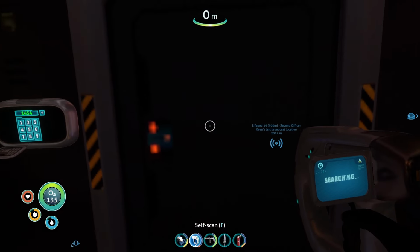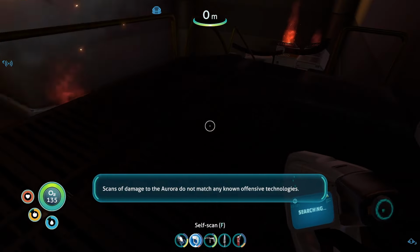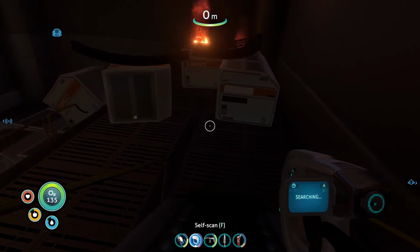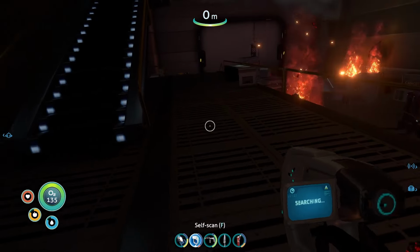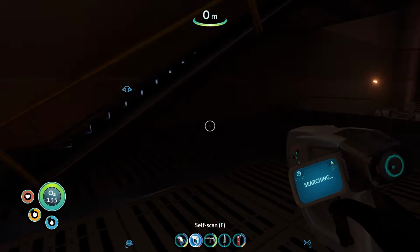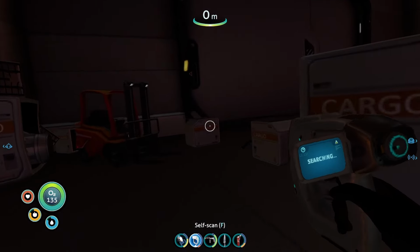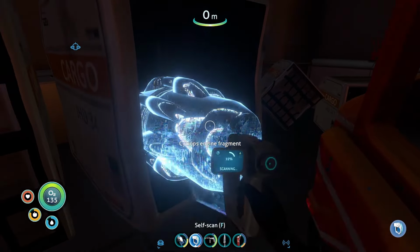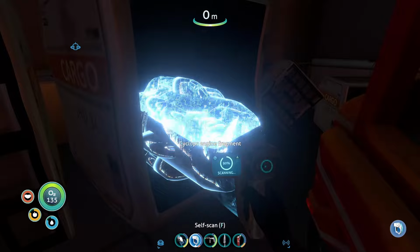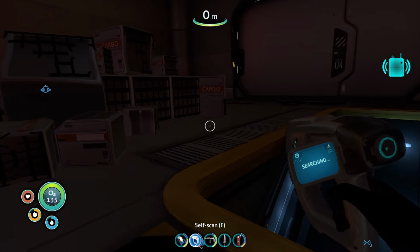1454. Bingo! Scans of damage to the Aurora do not match any known offensive technology. Yeah, what exactly shot down the ship is what I'm asking as well, PDA lady. Absolutely RKO'd a trillion billion ship with me on it. Oh, Cyclops engine fragment. Don't mind if I do. But no, there's something on the radio for us to read when we head back.